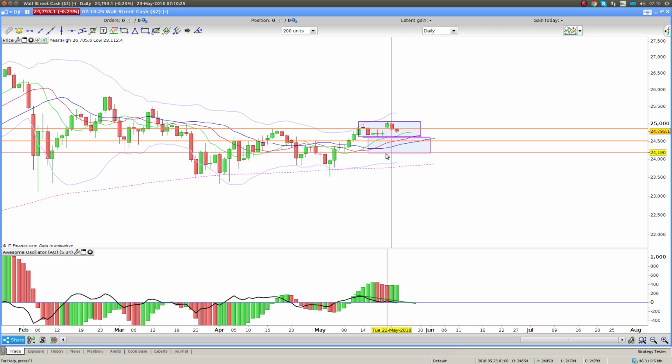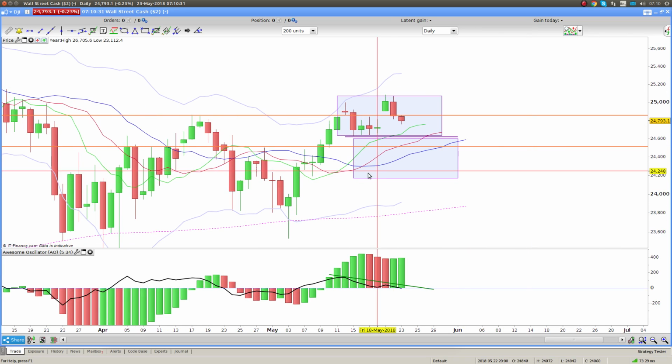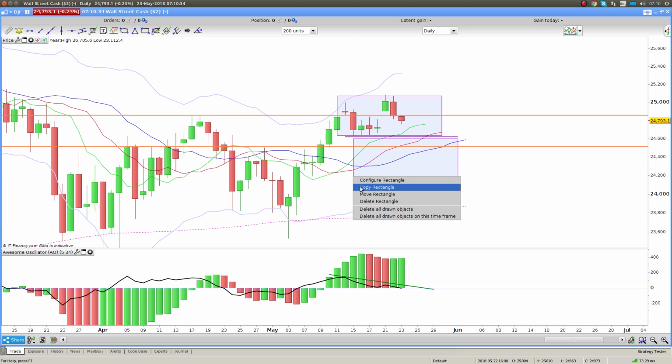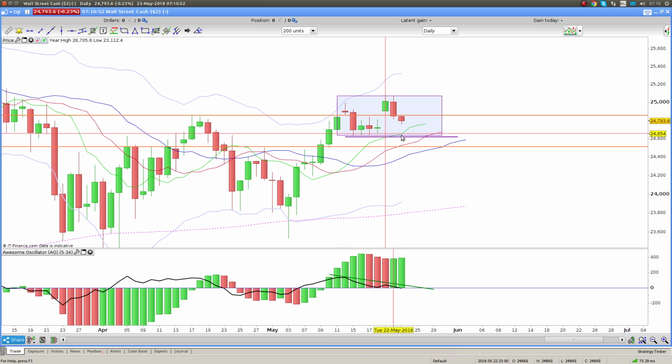Yeah. So that's kind of what, let's just zoom in here so we can see. So that's kind of what we are looking for. If we break below this level, we'll be looking at this tail here. So we do have this gap which needs to be closed, and it looks like it's going to be closed pretty shortly. And then the line in the sand is going to be this bottom here.